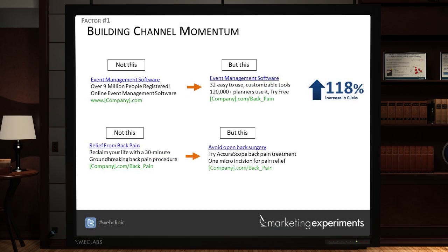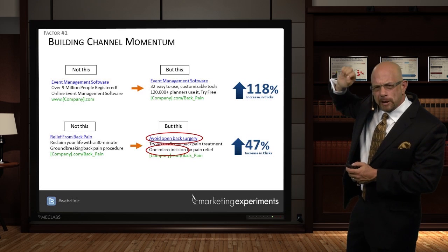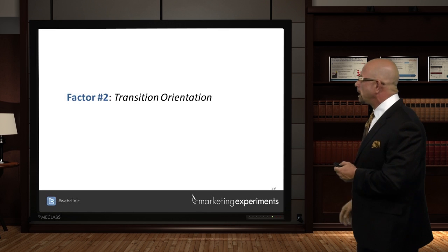Not this, but this. Avoid open back surgery and try Accuroscope back pain treatment and one microincision for pain relief. That particular ad focuses on allaying very specific fears. It doesn't just say a 30-minute procedure. It tells you it's one micro incision. And it touches your fear as opposed to talking about a promise of relief. In the end, it produces a 47% increase, which in a paid search ad is a substantial gain, in particular for this organization. This is generating a very particular sort of channel momentum, and it must be paid off on the landing page. Which brings me to the next point.